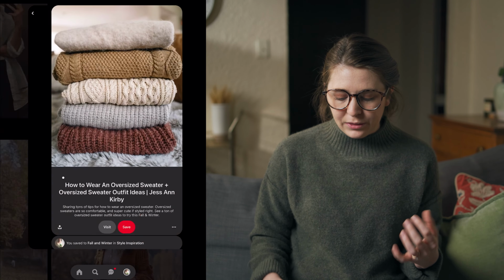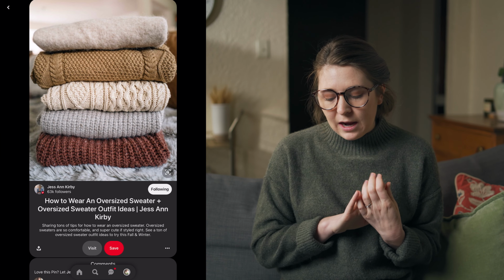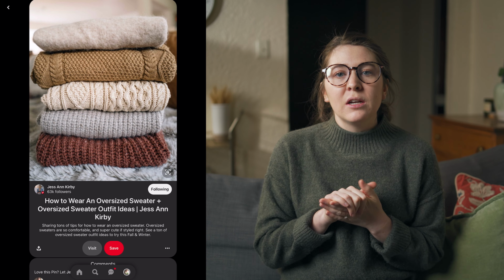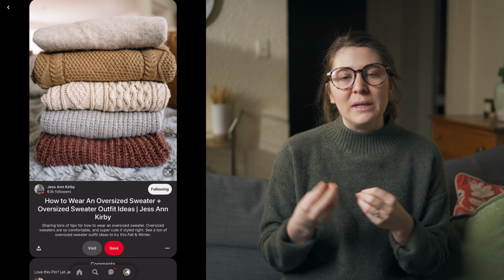So things with really cozy knits that have a little bit more of a texture to it. And I've been loving more of that vintage worn-in vibe, nothing that's too clean and too pristine and too modern. I really like that kind of homey lived-in feel.